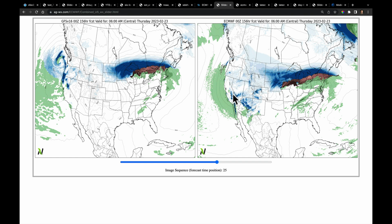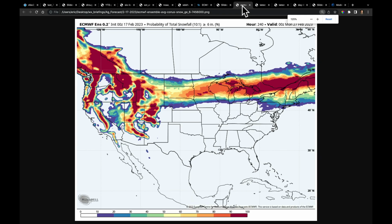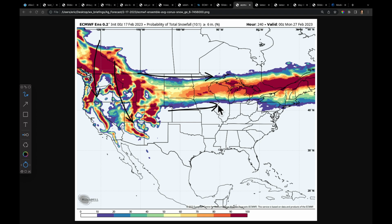So we're going to continue to add some snow to the west. But if you just said, let's look at the probability of getting at least 6 inches of snow in the next 10 days, we can now see as that trough dives what it does to the west. And this will be that corridor over which we expect to see the heaviest snow. So Montana, North South Dakota, northern Nebraska, Minnesota, northern Iowa, Wisconsin, Michigan, and then into New England. This also cuts right through Ontario and Quebec as well.